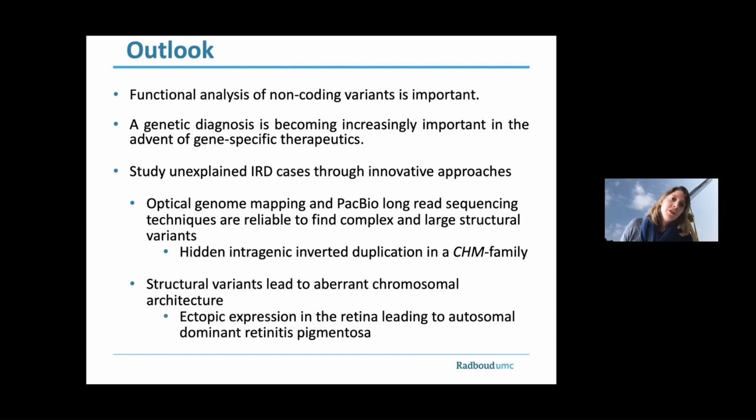And I hope that I have shown you today that the functional analysis of these non-coding variants is important. I have to tell you that for some of the splice assays that we did, we did not find an effect, while they had strong predictions. So we have to realize that we are using an in vitro system, in HEK cells, that may not be the best representation of what's happening in the retina. For these types of variants, we would want to test photoreceptor progenitor cells, and that would probably be a better representation of what's really going on in the retina.